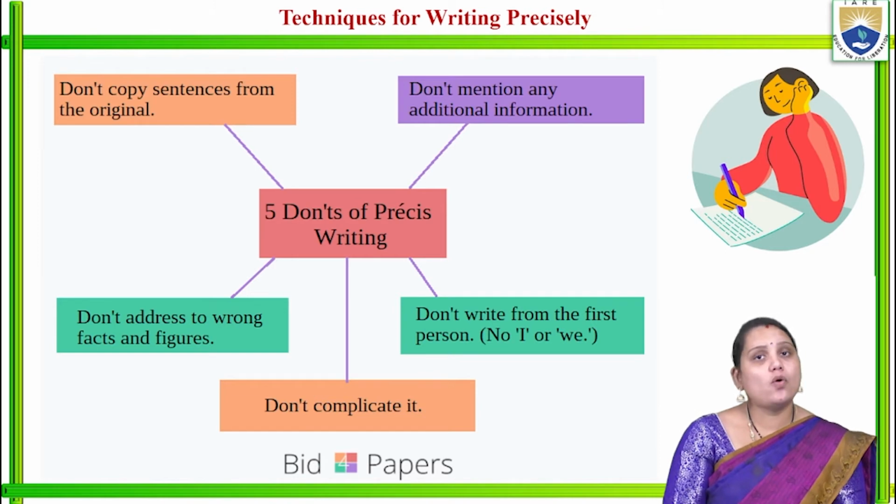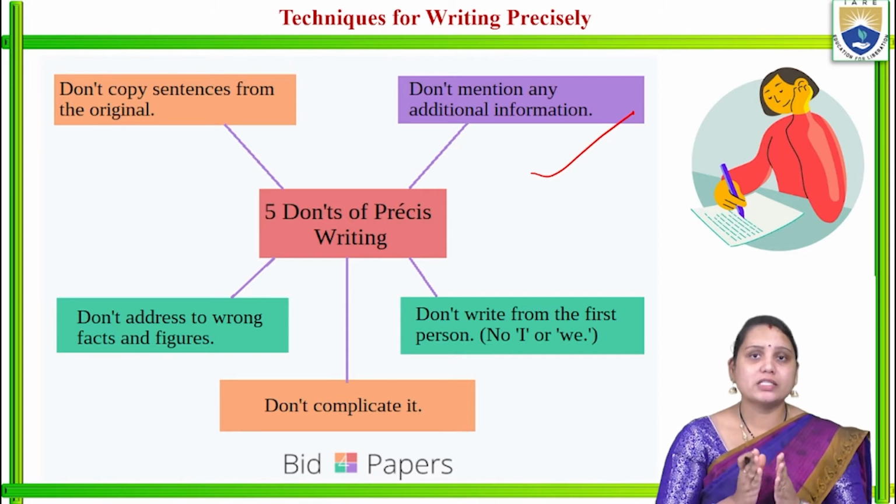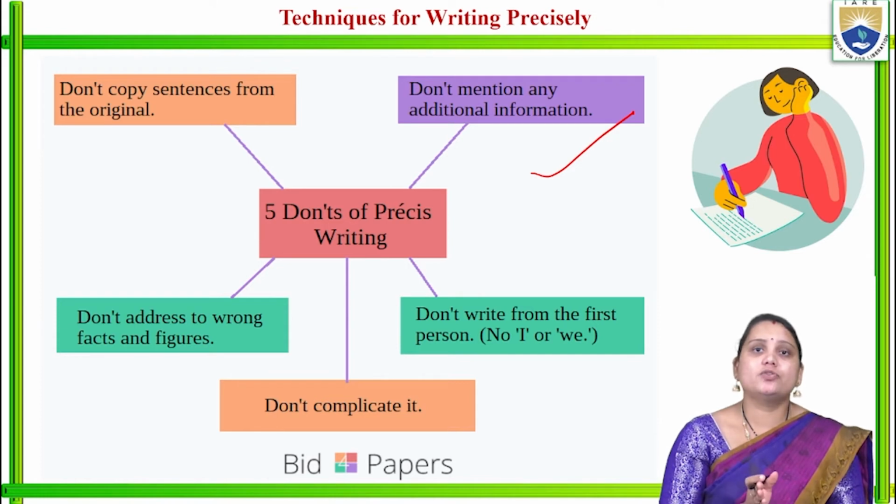Next, 5 don'ts of précis writing. What are the things you should not do while writing a précis? Point 1. Don't mention any additional information. Be specific. Be formal. Understand the situation around you. Try to pose ideas which are relevant and which others are able to understand. So, don't talk much. Don't add more information in your précis writing.